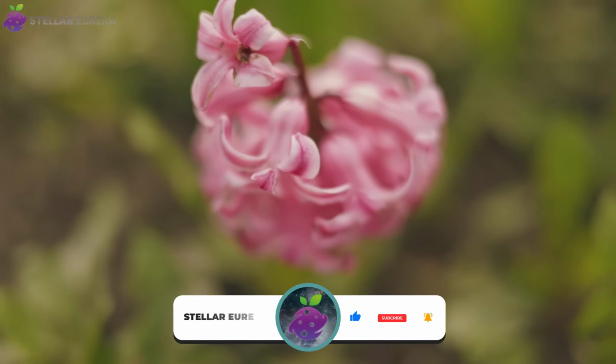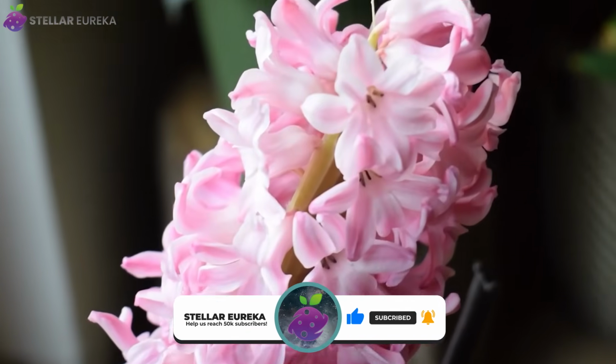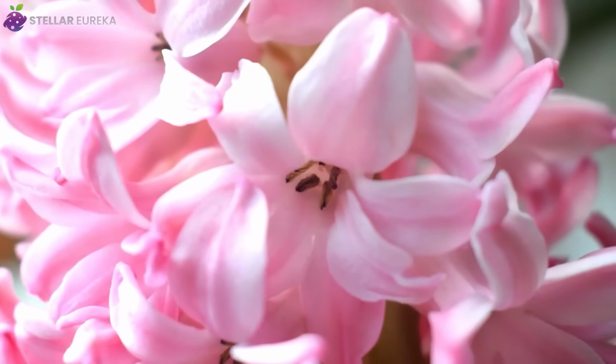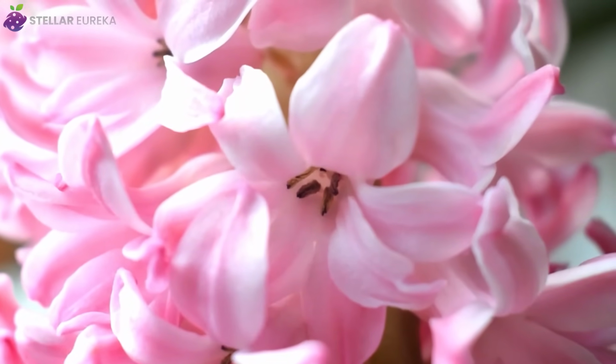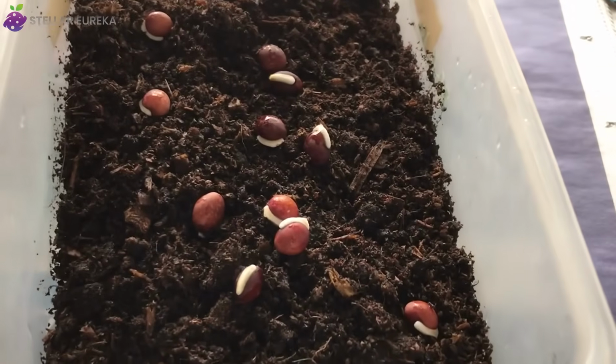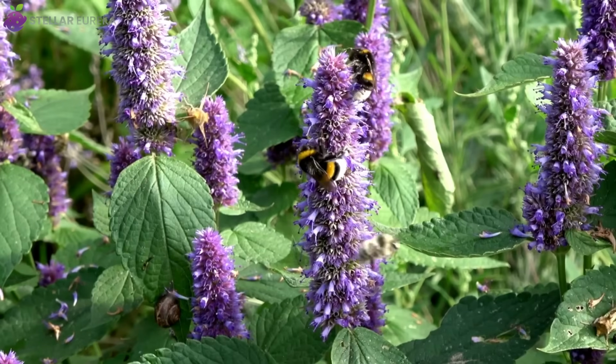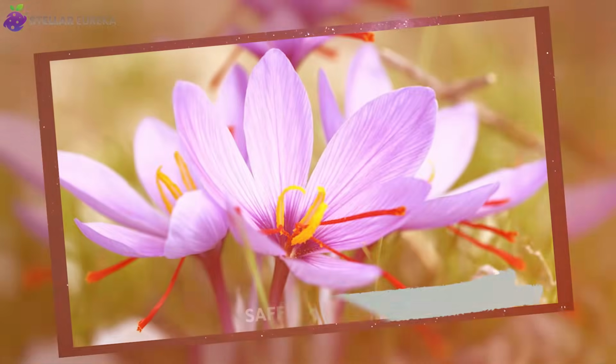When their petals fade, the next generation takes an unexpected journey. Each seed has a small, tasty coating called an elaiosome that ants can't resist. They carry the seeds back to their nests, snack on the outer layer, and unknowingly plant them in the soil, helping hyacinths spread year after year.